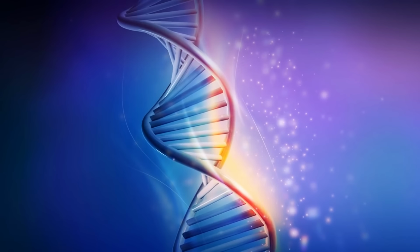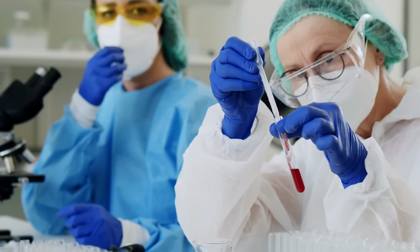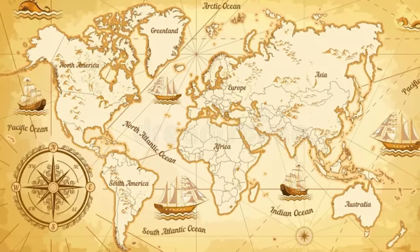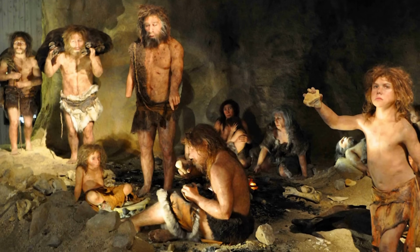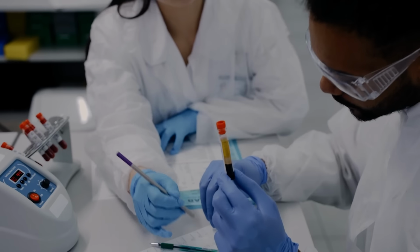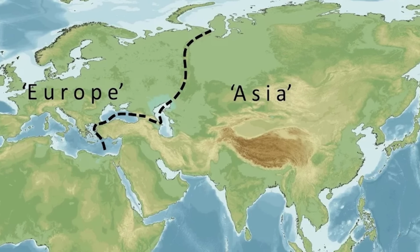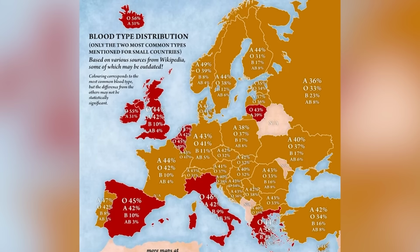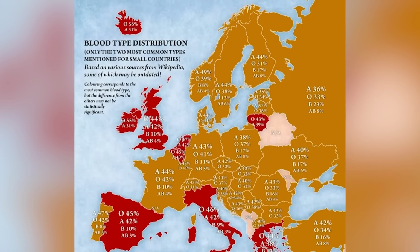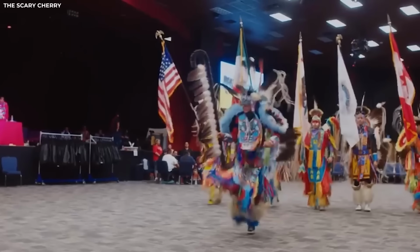Even minor genetic benefits can shape entire populations. Looking at where blood types are most common is like looking at an ancient travel map. In Africa, where humans are believed to have first evolved, type O is also widespread. As people migrated to Europe and Asia, other types like A and B became more common. Type A took over Western Europe. Type B rose in Central and Eastern Asia. This shift wasn't random.